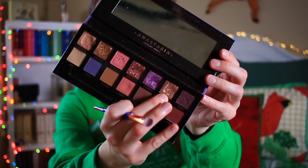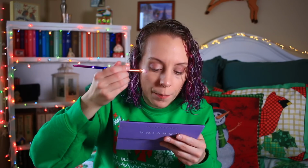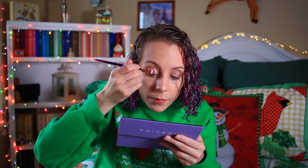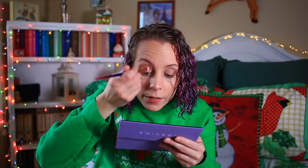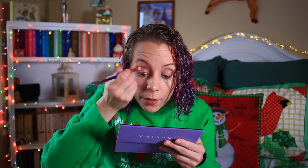Next I am going to take this color right here, which is called Dazzling. It's this pinky beige color, and I'm going to put it in the center of my eye. Also, I'm using these brushes. I'll try and see if they still sell them on Amazon. It's just this mermaid brush set for eyeshadow. I got it over a year ago, so I'll see if they still have it. Hopefully they do. But I'm just going to pop this color right into the center of my lid. It's a good transition shade between the brown and the purple. So just do that.